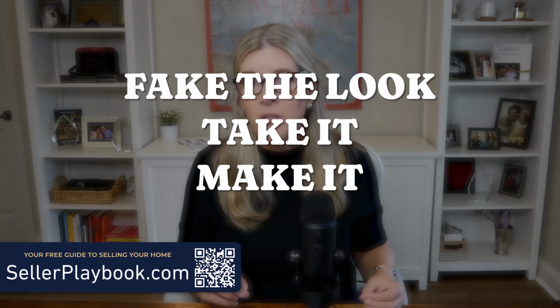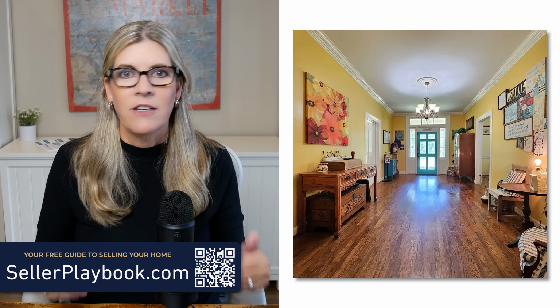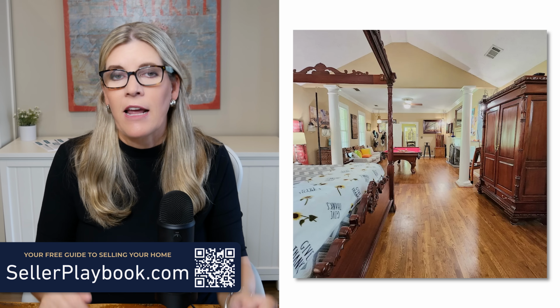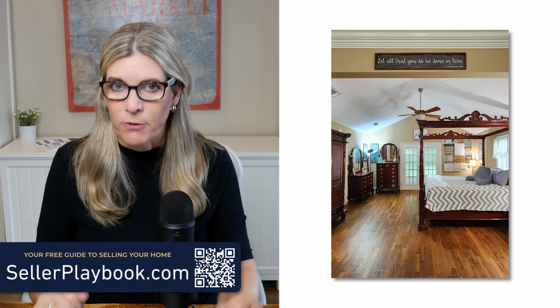The second thing you need to be doing is taking great pictures. Now, these pictures are not terrible, but I want to show you a few things about them. They're square, and the square photos, I'm not real sure why they're square, but they don't always look great in the online portals like Zillow or Homes or anywhere. So when it's square, it's out of proportion. So I just don't love that. I also don't love the pictures when they are vertical. When they're vertical, it's the same thing. It just shows up kind of funny on people's phones. So I prefer the horizontal pictures.